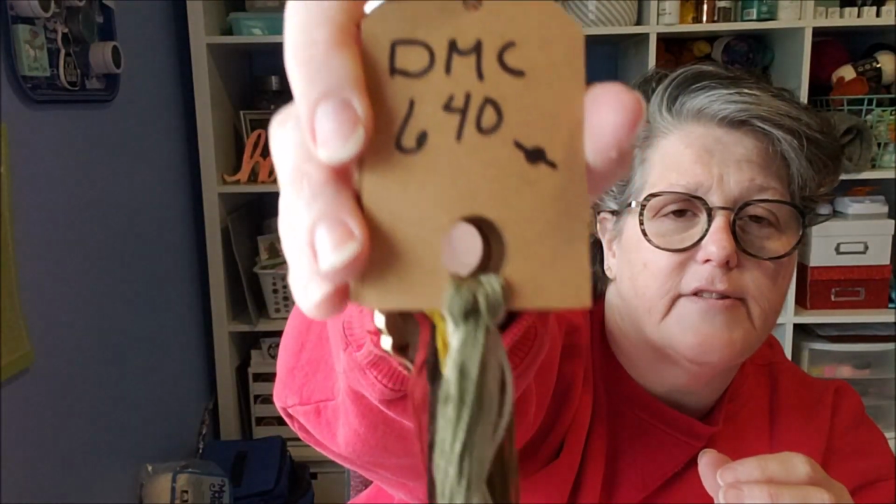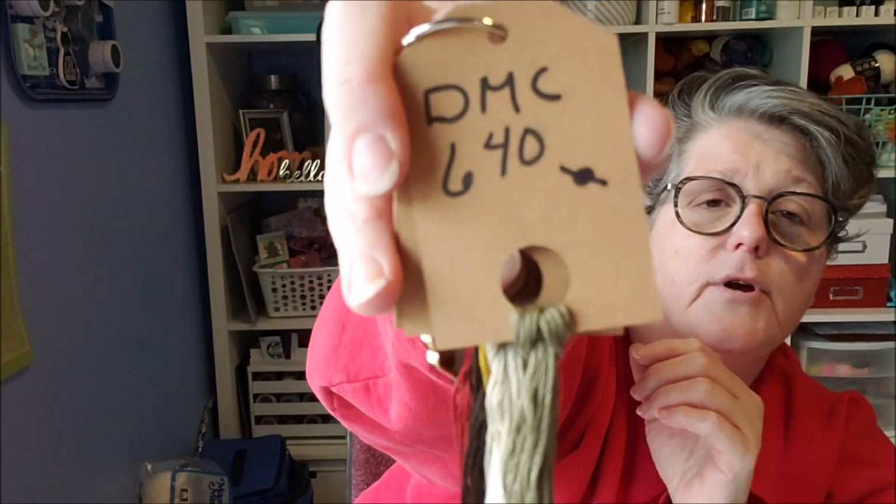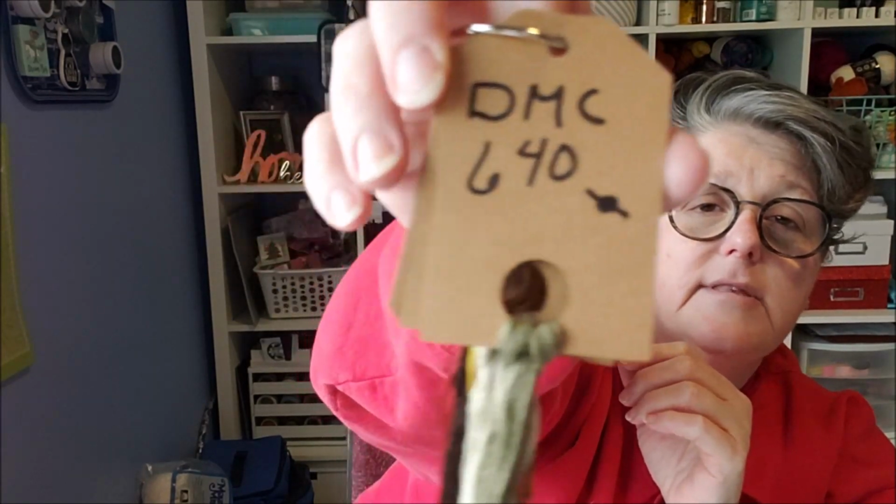But what I did, I made these thread drops. I have just punches. So this is a tag punch from Fiskars, and then the punch to make this hole is a 0.6 inch. And I think it's perfect. So I put DMC, I put the color, and then I drew from the chart, the key. So this is that symbol on the key. And I did that for each color. So when I'm ready to start, I'll know exactly what colors I need.